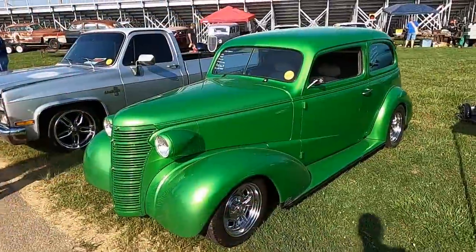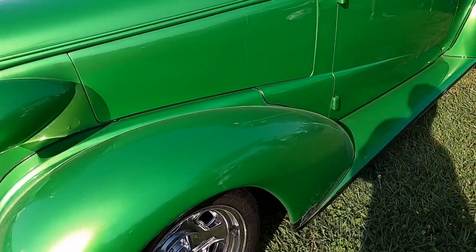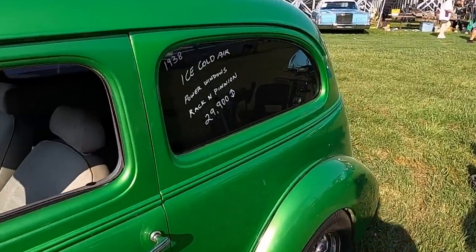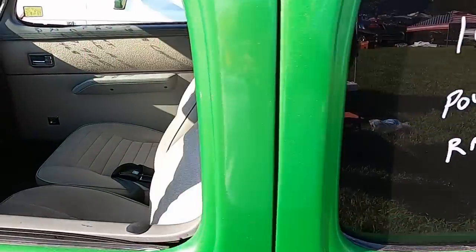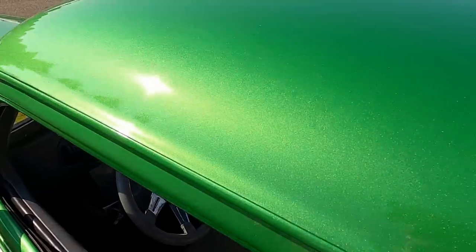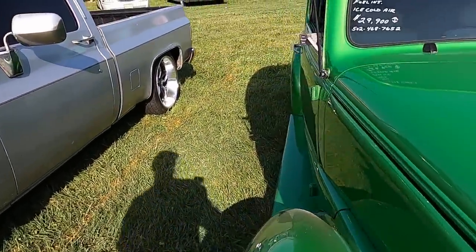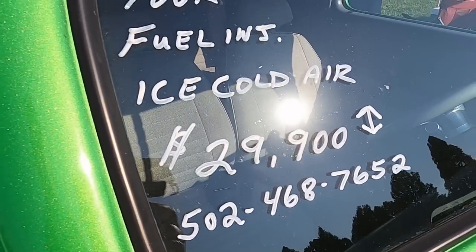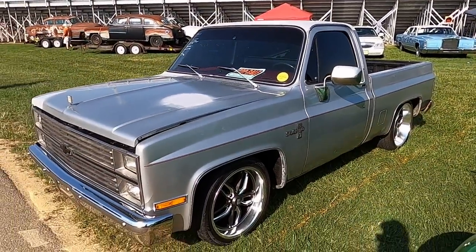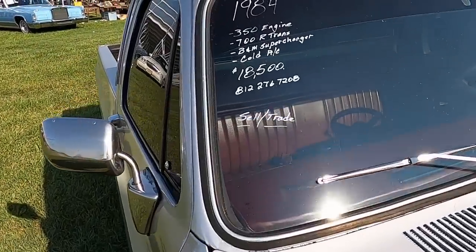Oh. Good looking car. Old '38 Chevy. It's cold air. We're selling air today because it's hotter than heck. Pretty green. It's a good looking car. Got a phone number? There's the phone number. Silverado truck. We'll show it. It's here. '84.